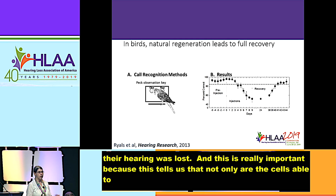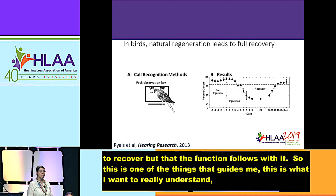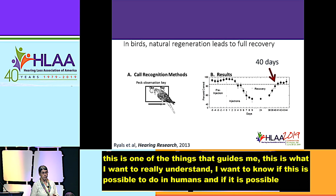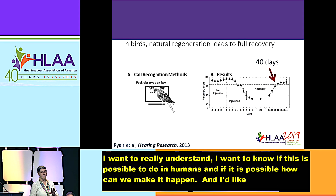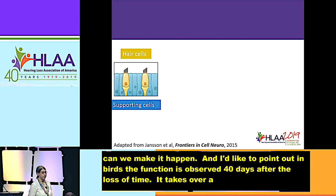And so this is one of the things that guides me. This is what I want to really understand. I want to know if this is possible to do in humans. And if it is possible, how can we make it happen? And I'd like to point out that in birds, the function is observed 40 days after the loss of hearing. So it takes time. It takes over a month before the birds are able to hear again.